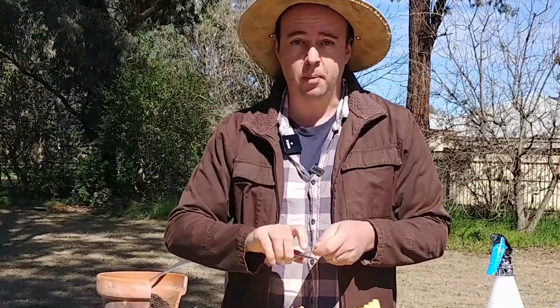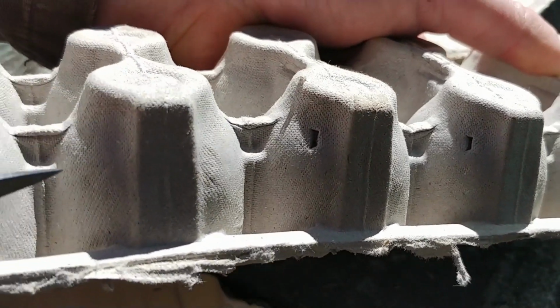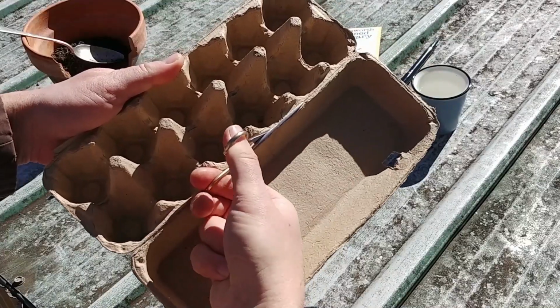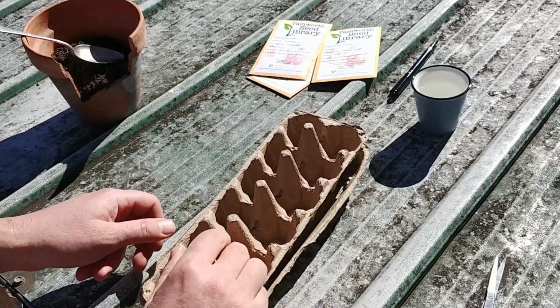So get your egg box, poke some drainage holes in the bottom of each one. Just a couple on the side. We're going to try not to overwater our seeds, of course. This will make sure they're never in a pool of water that'll make them rot. And now I'm going to trim off the lid, and this makes a perfect little water catching tray.